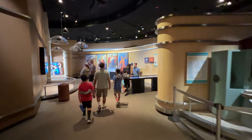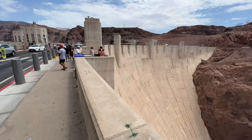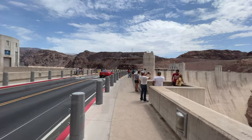All right, so we're gonna exit here and go across the street to the gift shop. Before we head over, I did wanna do a quick walk and show you both sides of the dam from the dam itself. You can see many places to stop and take photos along the way, but Brie said, hey, it's hot, I'm gonna hang in the shade for a minute. I said, I'll be right back, and went for a quick walk so I could show you views from both sides.